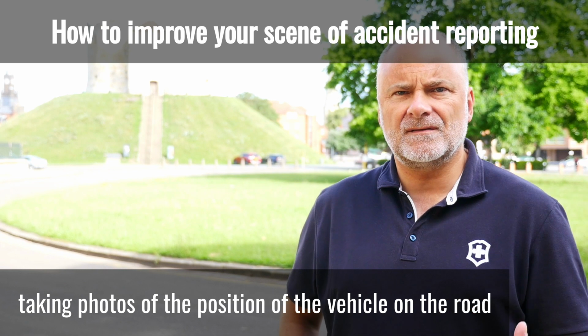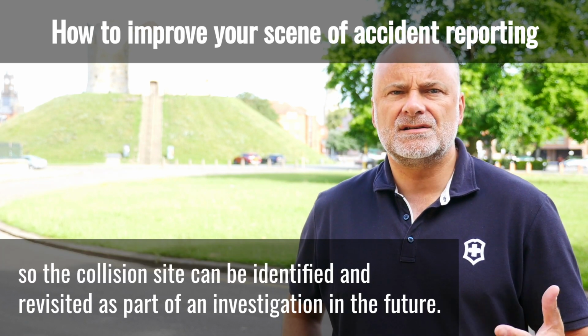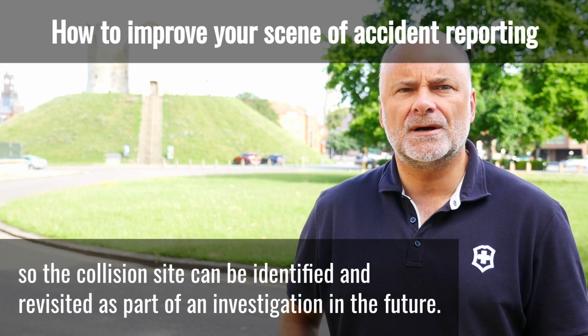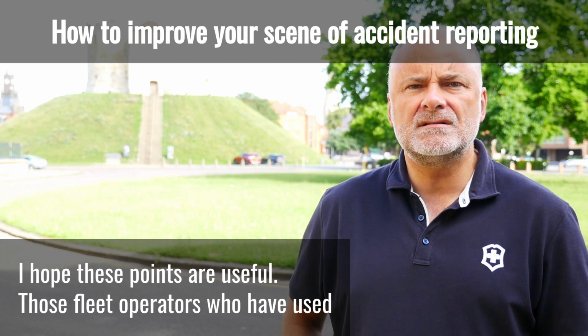taking photos of the position of the vehicle on the road so the collision site can be identified and revisited as part of an investigation in the future. I hope these points are useful.